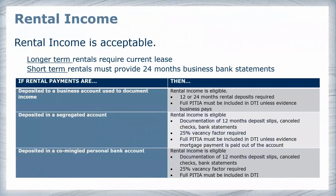Rental income. Rental income is acceptable. A current lease is required. The requirements on having to include the PITIA in the debt to income ratio, the DTI, is determined by the account the borrower deposits the income into. If rental income is deposited into a business account used to calculate income, then the PITIA must be included in the DTI unless evidence on the bank statements the business pays it. Also, no vacancy factor is required since an expense factor is already taken into account, and you need 12 to 24 months of rental deposits.